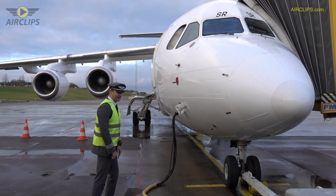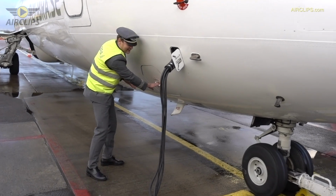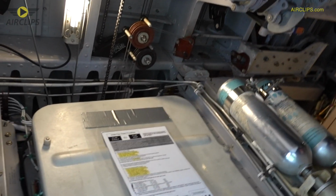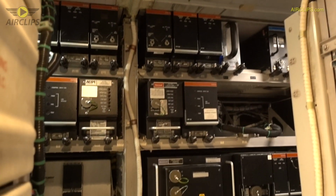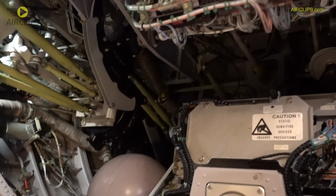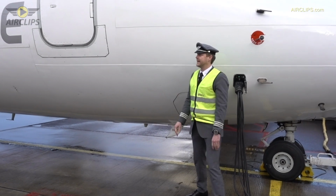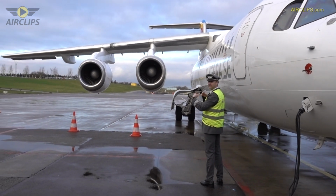Look at the nose gear. Looks good. We continue to the electric bay. Here we have a look at the circuit breakers, that none is popped, and it looks good. When we're standing at a distance, we have a look at the wing and the engine, and then we get closer and we can see it in detail.